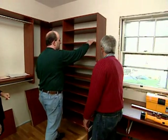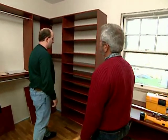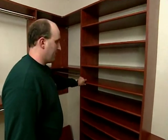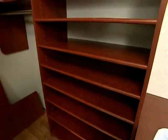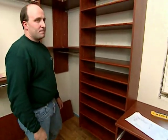Now, Brad, what is the product itself? I mean, it's a wood finish, right? Yes, it's a high-pressure laminate particle board, furniture grade. Okay. And so it looks like mahogany. How do you go about installing these and hanging them off the walls?